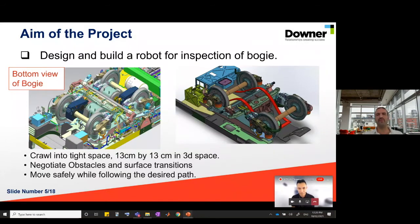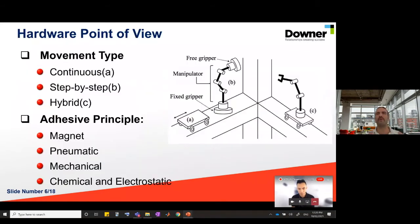So to design properly and to meet our requirements, first of all, we need to think about the hardware, which type of movement, which locomotion is more suitable for designing such a robot. Most robots have a continuous movement, for example, using wheels or tracks, or some of them have a step-by-step movement, such as a legged robot. Or some researchers use a combination of these two types of movement.